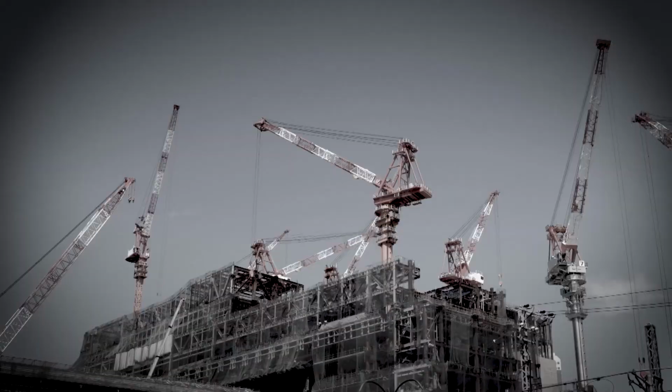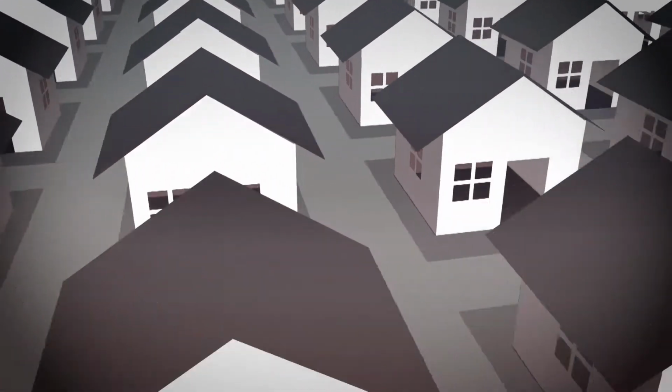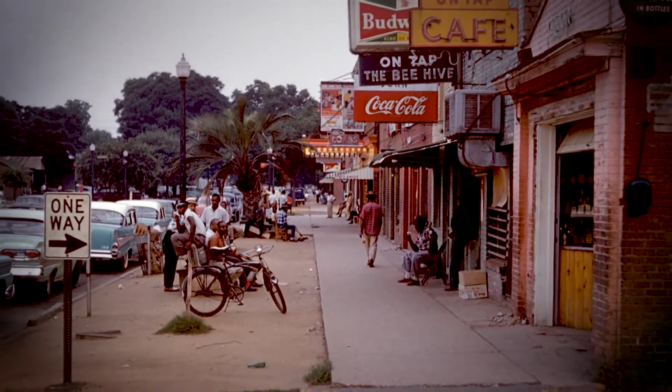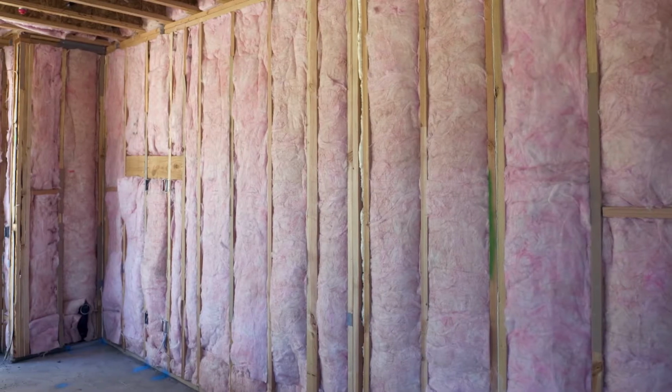And then after the post-war boom in construction of single-family homes, the insulation business really started to take off. Residential construction is probably where we're most famous, with our iconic pink insulation that was introduced as early as the 1950s.